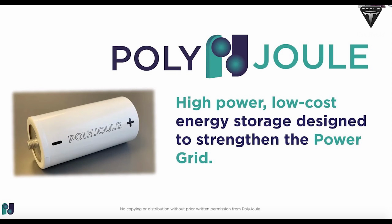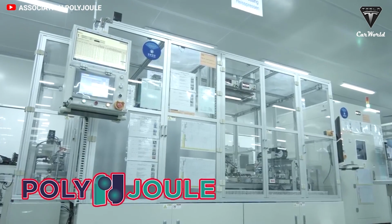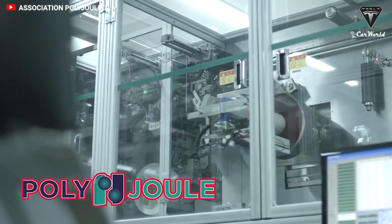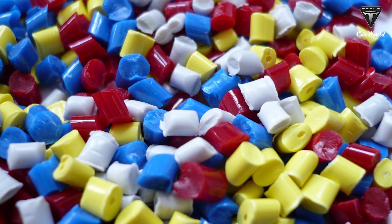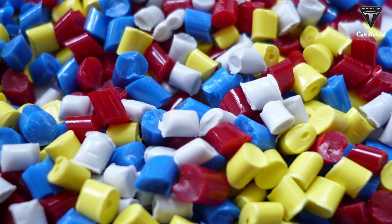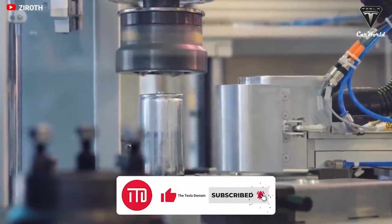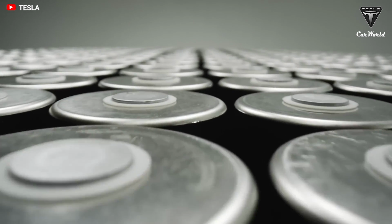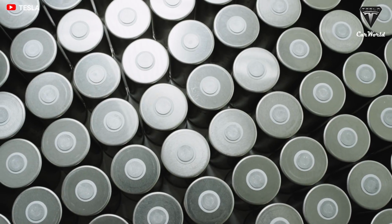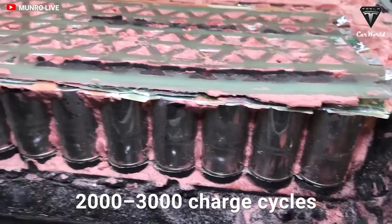Polyjoule, a startup company based near Boston, is trying to create a new kind of battery, somewhere on the performance curve between those old lead-acid batteries and lithium-ion cells. Their technology relies not on metal, but on polymer plastics. With approximately 12,000 charge cycles, this battery outperforms even the 4680 battery by 6 times. In contrast, a 4680 battery might manage only around 2,000 to 3,000 charge cycles in its lifetime.